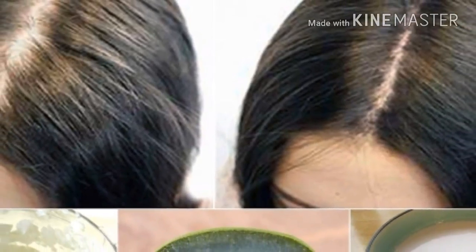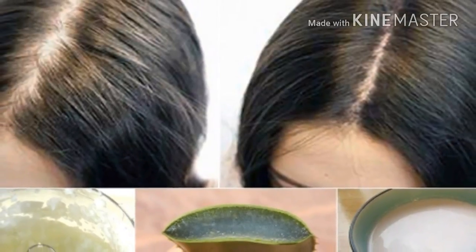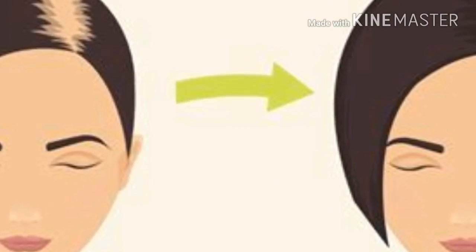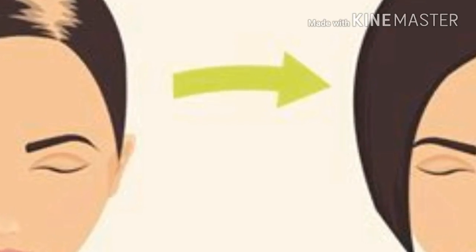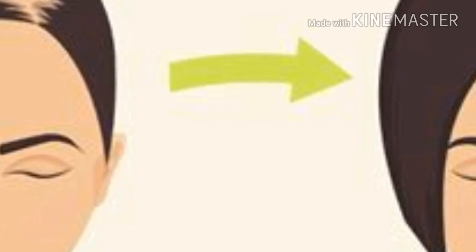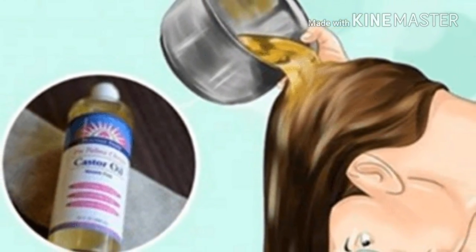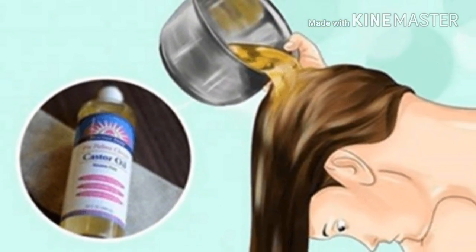Castor oil. This oil has been used for thousands of years for treating hair loss. It has strong antifungal and antibacterial features. It helps eliminate dandruff, infections of the scalp and folliculitis. The ricinoleic acid present in castor oil helps in improving blood flow to the hair roots, scalp, and promotes hair growth. Studies show that it has the potential to improve hair growth by as much as 5 times.